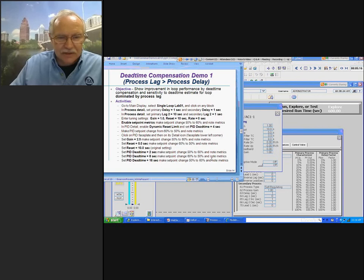So we're going to enable the dynamic reset limit and set the PID dead time for dead time compensation to 4 seconds. Now remember, I totaled it up as between 3 and 4. And in general, you want to set the dead time compensation to be rounded up. So I've rounded it up to 4 seconds. And then we're going to make another set point change from 60 to 50 and note the metric.